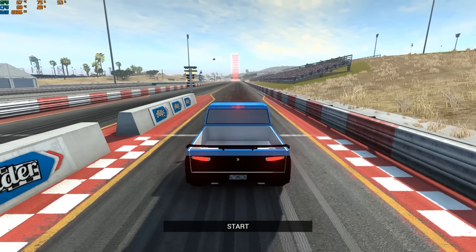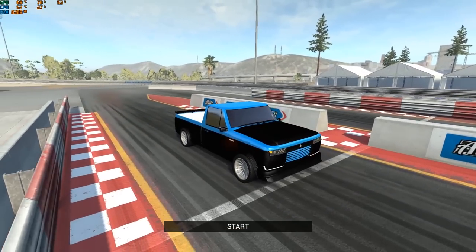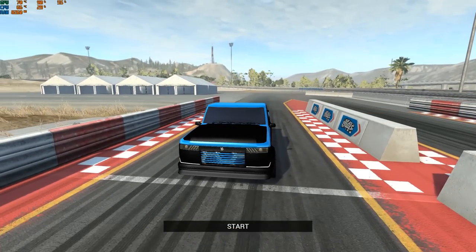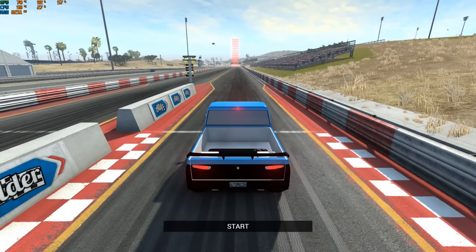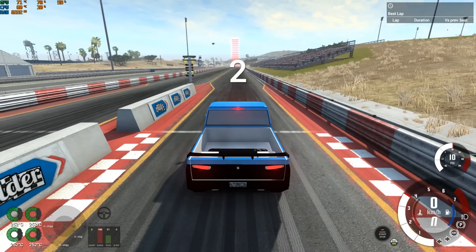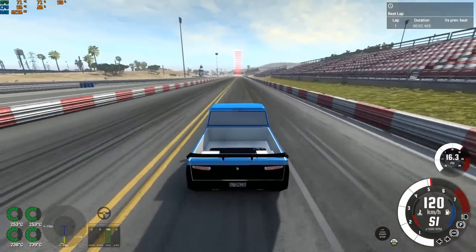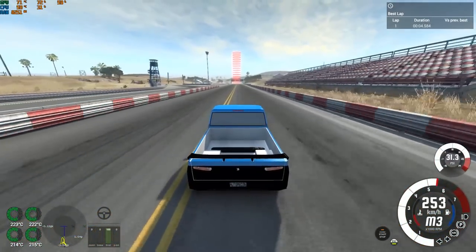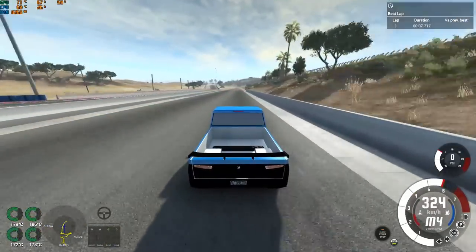Alright, so we are back. Now we are officially on the drag strip with timed drag racing. Alright, let's see how fast this thing is on the quarter mile. I already did some times with it. I will be sharing that with you in a minute. So let's see right now. Oh, traction control is on. It's okay. There you go. First start.